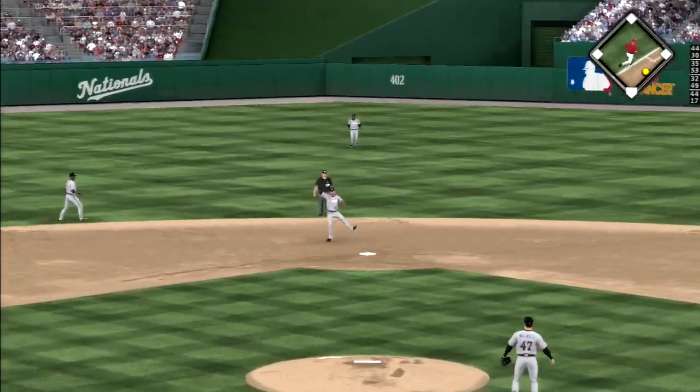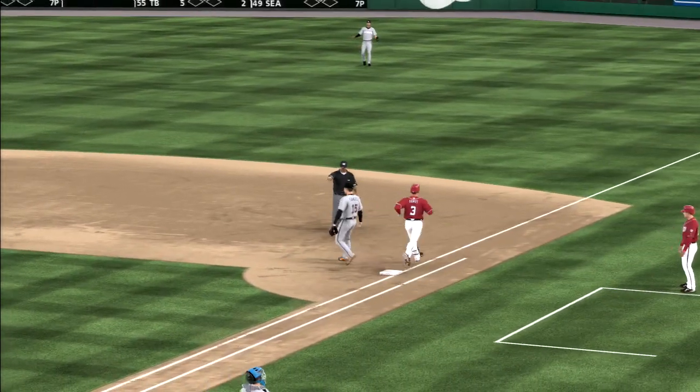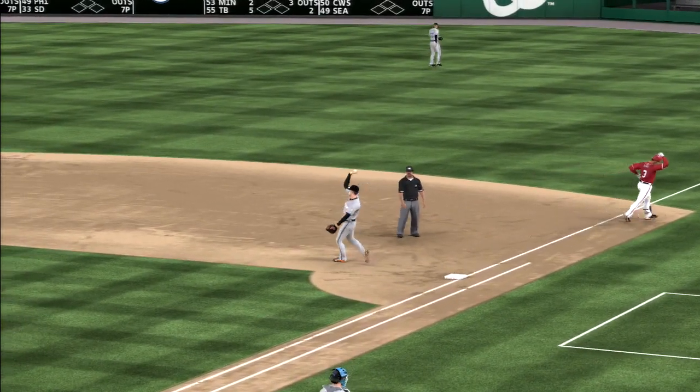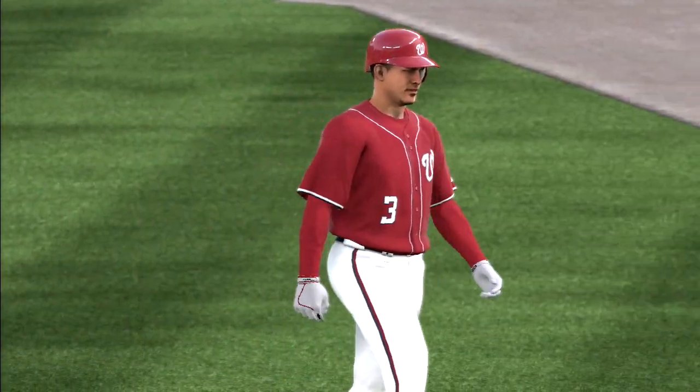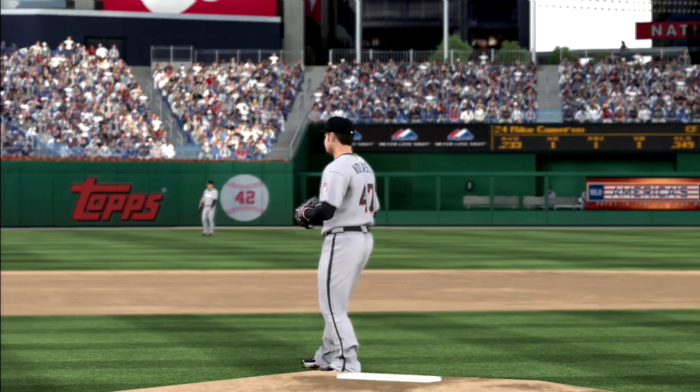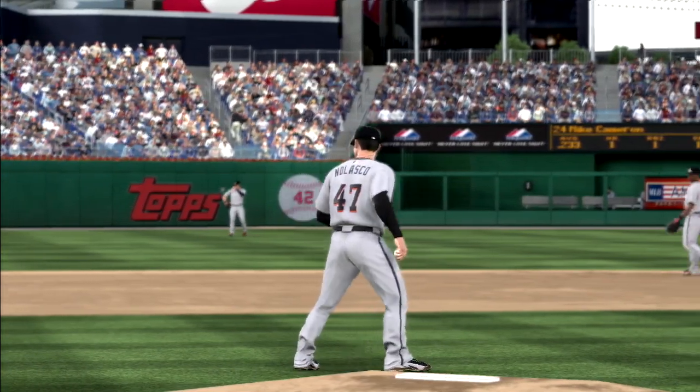Swing and a ball bounced back up the middle, taken by Infante. And the off-balance throw gets him. Nice play for the out. Well, he set down the first two guys to face him here in the inning, but they haven't made it easy. It's taken 11 pitches here, but he'll probably take it.